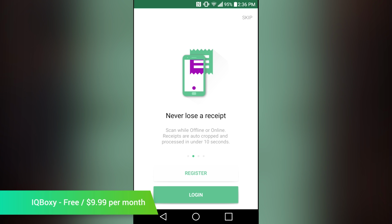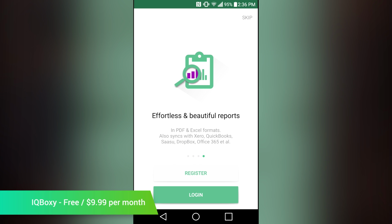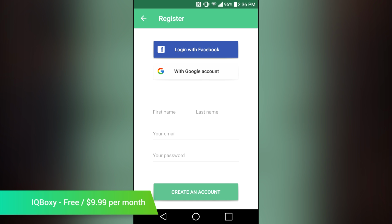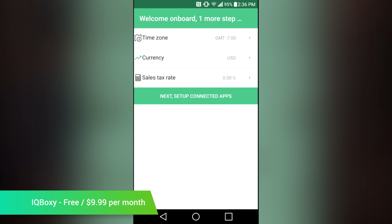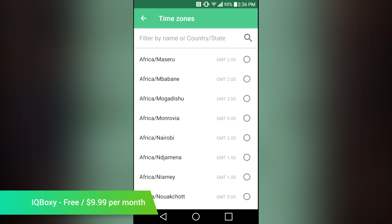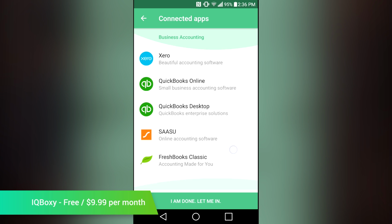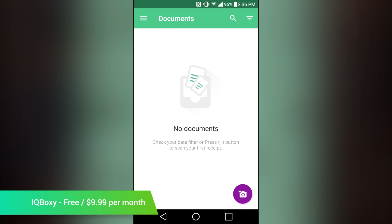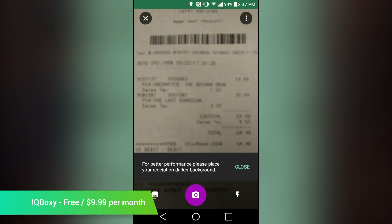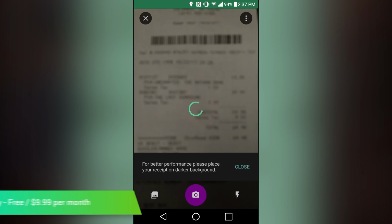IQBoxy is an expense management application. As you can imagine, it can help you track expenses. It features OCR support to help you digitize your receipts for future reference. It's an essential tool for tax season, especially for freelancers and those who need to keep track of things for deductions. It has a simple material design interface, and the application also boasts no human behind the curtain, so there is no one reading your receipts when you scan them. It won't replace large expensive tracking suites, but it's a great tool to augment them.